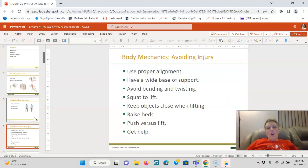So, just from personal experience, avoid injury. Avoiding injury looks like using proper alignment when you're moving a patient up in bed. Having a wide base of support. Avoid bending over, twisting, squatting to lift. Keep objects close when you're lifting. Raise beds. Push versus lift.